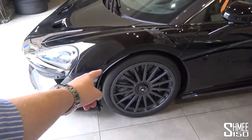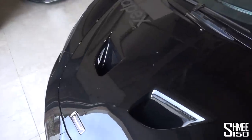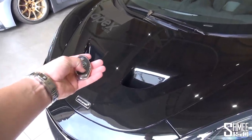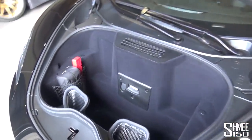Things like the adjustable coilovers. You can also get slicks in the same fitment to swap straight on. You have all of the aero. I'm going to show you these vents, which are slightly reminiscent of the ones on the front of a P1. If we just press and hold the button on the key, the bonnet will pop open, which is carbon fiber, and you can see exactly how this works.